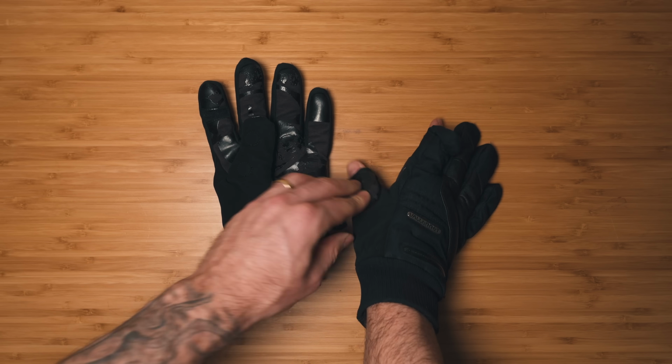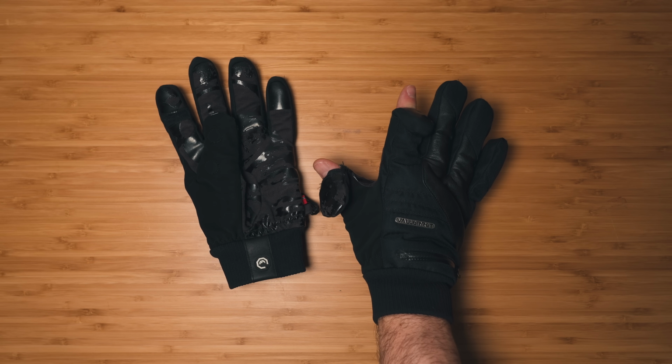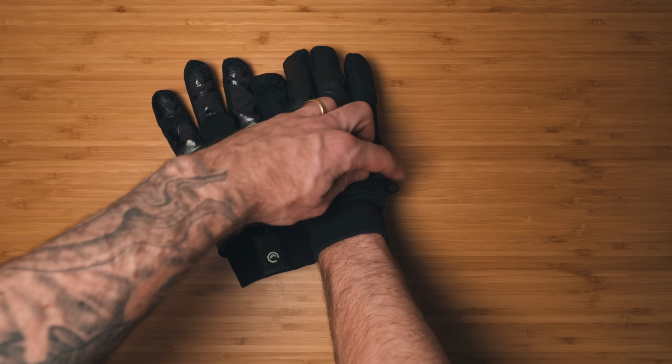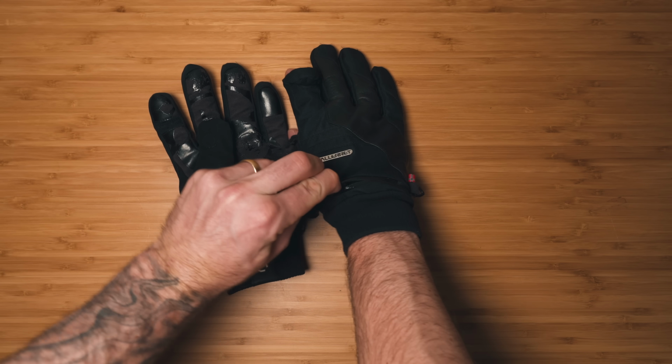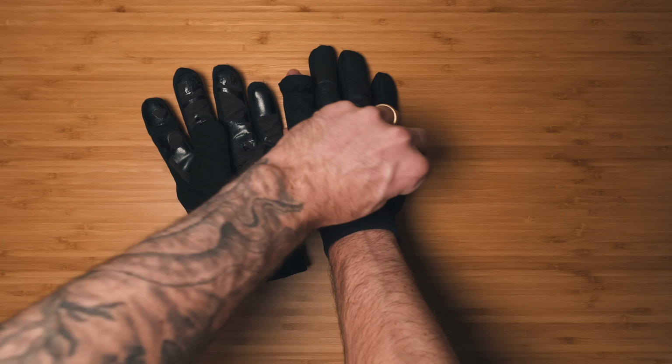This is basically a genius idea. I've had other gloves that have this kind of a feature before, but none of them were really good enough to stand up to the Canadian winter. Not only do these gloves stand up to the cold winter, but also they've got a bunch of different models for different temperatures and different situations.